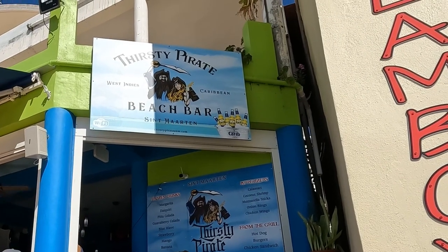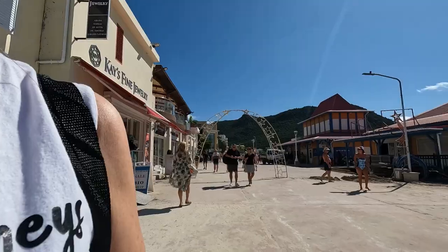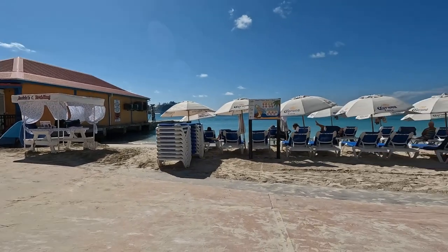To our favorite hangout. That's right. We found a great place to go to here in Phillipsburg, St. Maarten. It's called The Thirsty Pirate. The Thirsty Pirate. That's right. And it is right across the street from the beach.